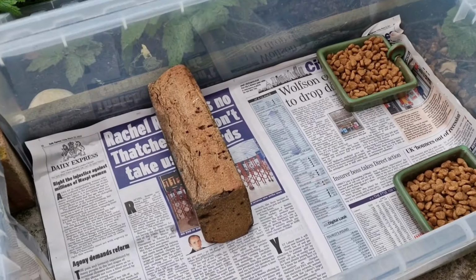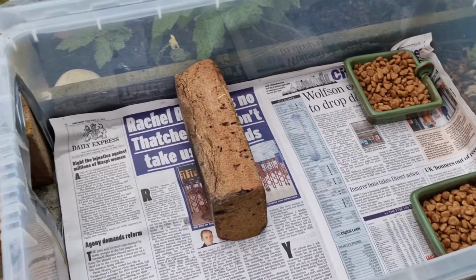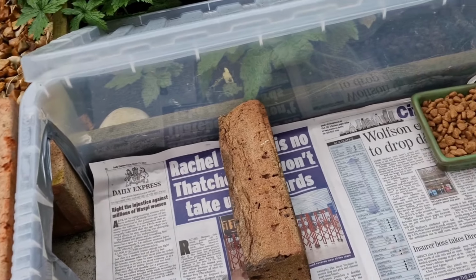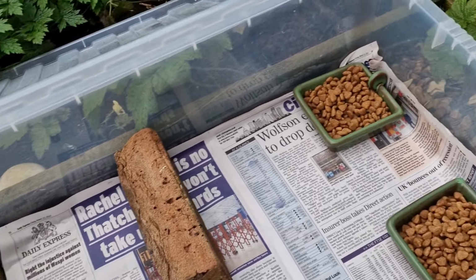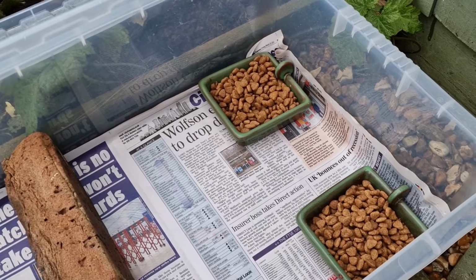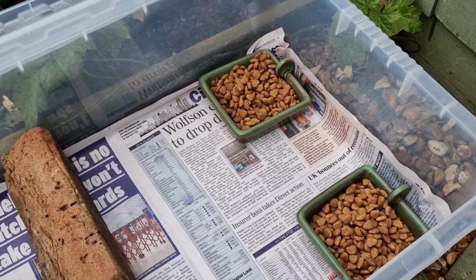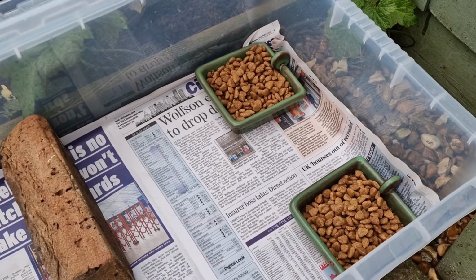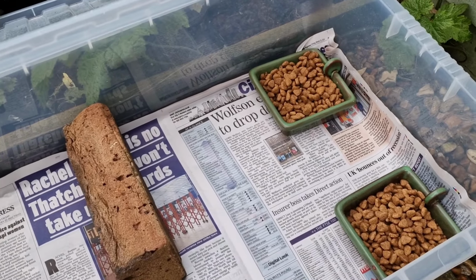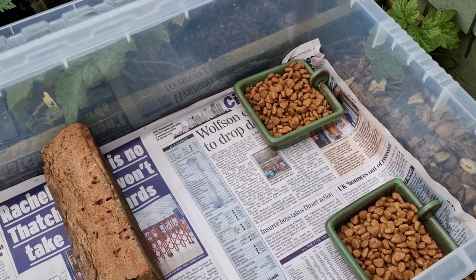So I just wanted to show you all the inside of the hedgehog feeding station. So the brick is to prevent cats trying to get in there. So it just is a little obstacle. So I feed them with kitten kibble. You can give them dog kibble, but it's a bit tougher on their teeth. So kitten kibble is a lot softer. So don't bother buying lots of expensive hedgehog food because it's just a rip-off. Kitten kibble is nice and cheap and it's perfect.